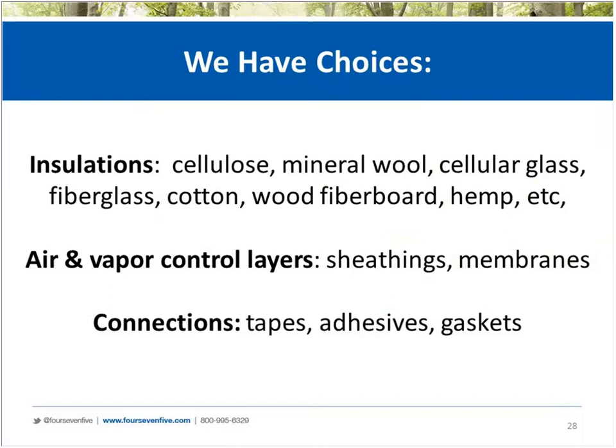So our job number one is first when folks are looking to do a high performance enclosure that they don't just automatically reach for the spray foam, that they recognize that we have choices. Of course, spray foam is picked oftentimes because it's sold as the one thing that can do everything. It can be your insulation. It can be your air and vapor control. It can connect different aspects.